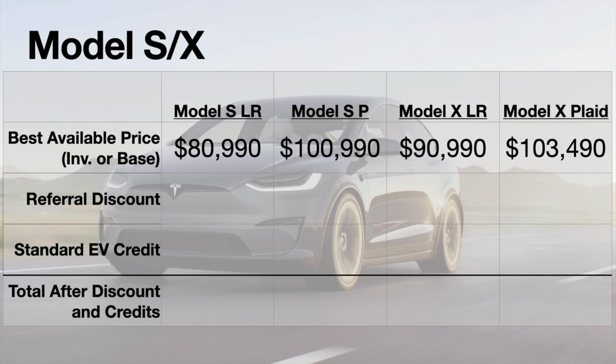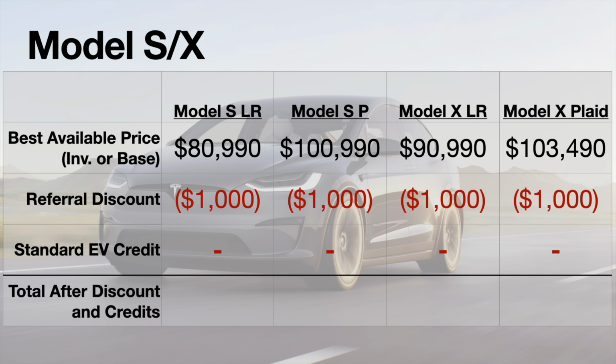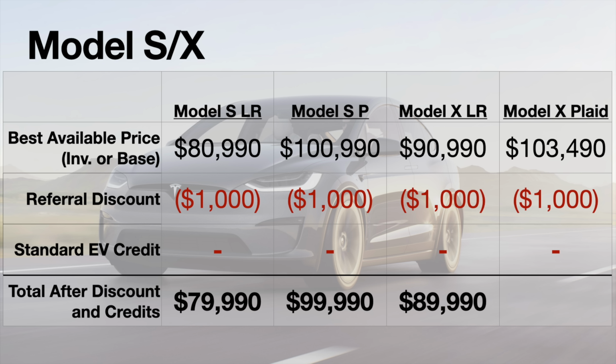As you know at this point, the Model S and the Model X, they do not qualify for the tax credits, but they are discounted at these higher levels. $7,500 on the Model S, $7,500 on the Model X long range, $5,000 on the Plaid. So if you add in that extra $1,000 for being referred, here's what you're really looking at. You can get into a long range Model S as low as $79,990, $99,990 for a Plaid Model S, $89,990 for a long range Model X, and $102,990 for a Plaid Model X. So you can get a standard range Model 3 for almost under $30,000. This is getting extremely competitive, and as these prices continue to go down, this is great news for everybody.